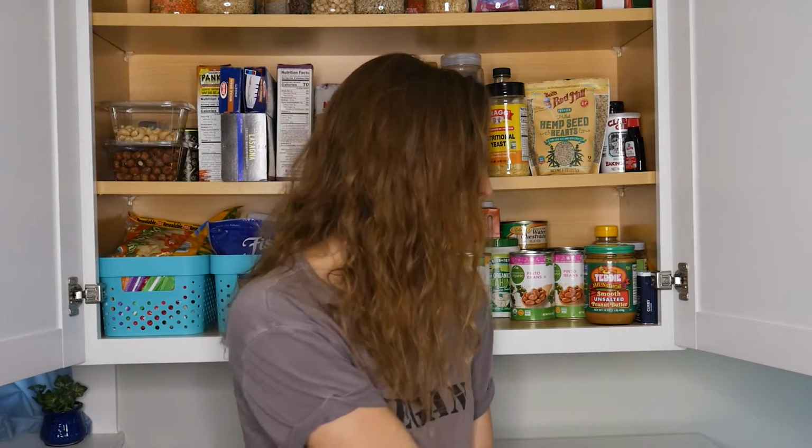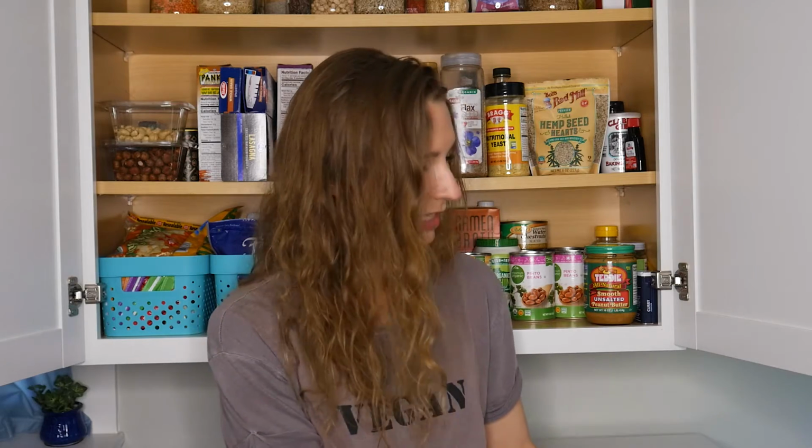I usually try to keep dried beans and canned beans in many different forms. I have tricolored beans, pinto, garbanzo, black beans. I use beans in a lot of different recipes, great source of protein and fiber. So I like to keep a lot on stock. I'm trying to use dried beans more, but usually canned is just so easy, I use that. But I highly recommend always having beans on stock.